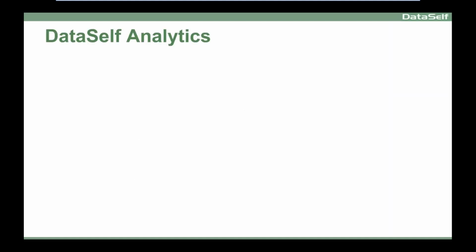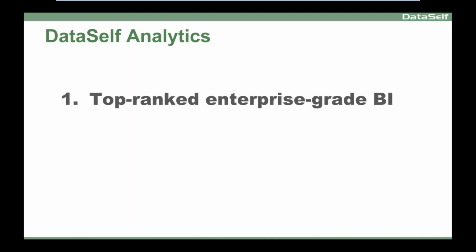Let's move along. Let me talk about DataSelf Analytics. In DataSelf, we've been doing this for 12 years, actually 17 years. My core team has been together for 17 years, and we focused on the more structured BI journey. So what we do is, first of all, we have put together a BI platform that uses top-ranked components. So it's enterprise grade, and I'll show you a little bit about it. Second is, in these 12 years of experience, we have built a lot of reports out of the box. So you don't have to start from scratch. There's a lot of things plug and play.